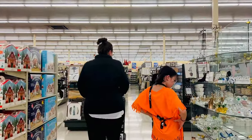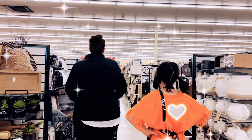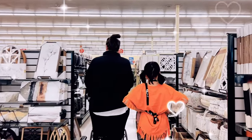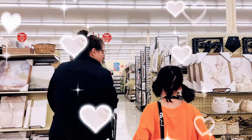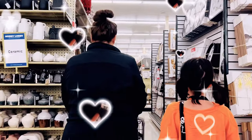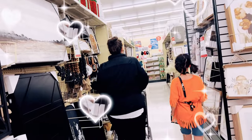Oh, dear God. Ooh, pretty! They got very nice stuff here. They sure do. It's one of my favorite places to shop. I like shopping here because of the arts and crafts aisle. Well, that's where we're going to find glue sticks, is the arts and crafts aisle. I see scissors, so we must be close.